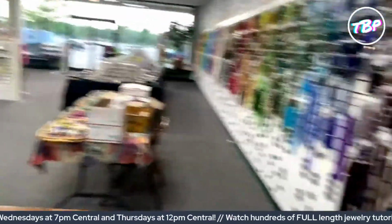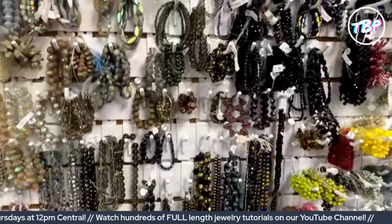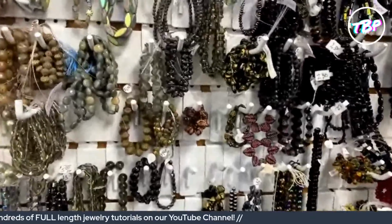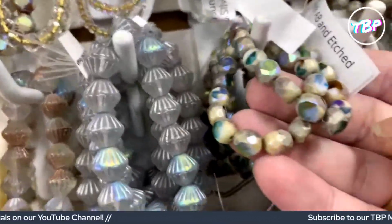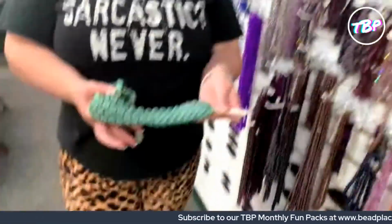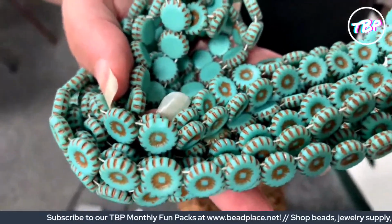Okay, we have a couple black ones. If there's anything that jumps out to everybody, let me know. Well, these look like teeth. They are scary, these green teeth. I was thinking about those. Oh, they're almost exact. It does look good.